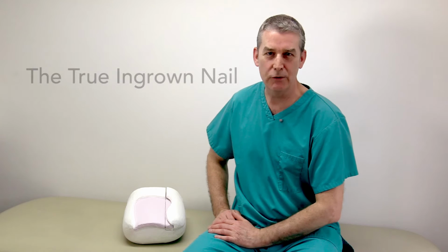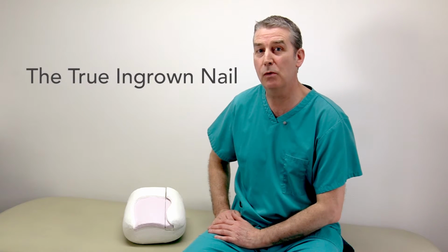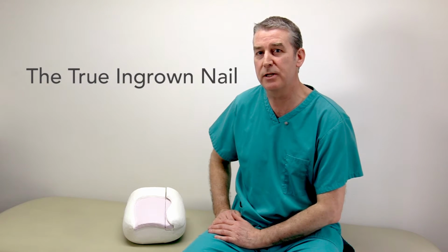Now for the true ingrown nail. This will be a persistent offender, one where all other treatments have failed. In these cases, surgical intervention is often your only choice, and I'm now going to explain a very aesthetically pleasing way of removing part of the nail and not allowing it to grow back.